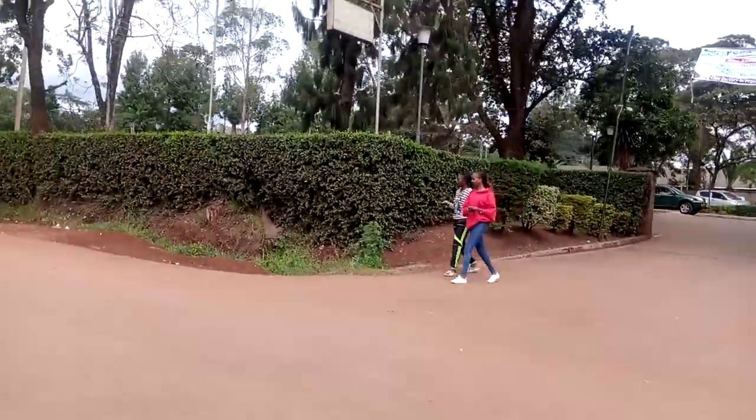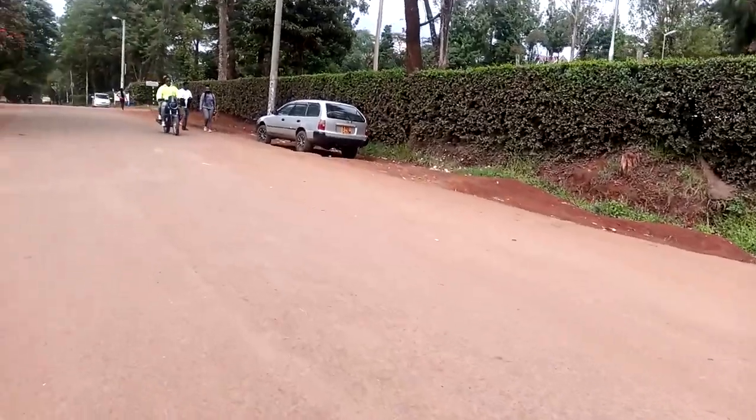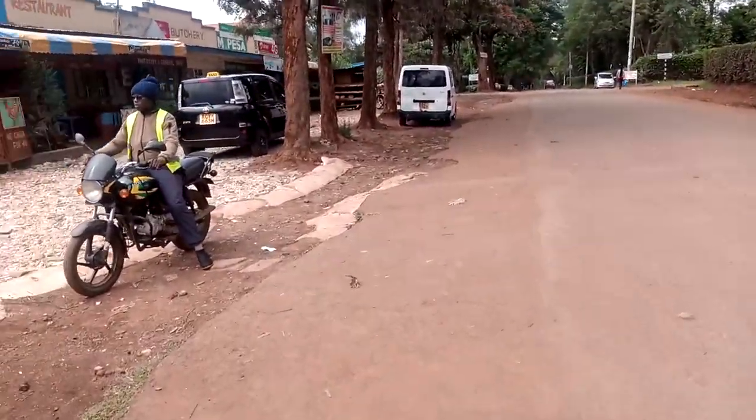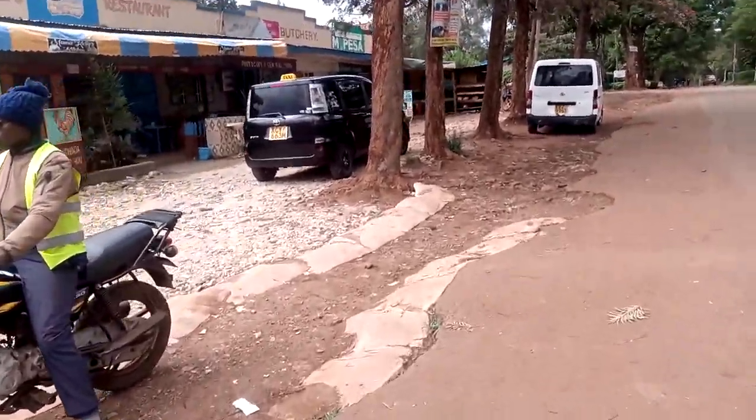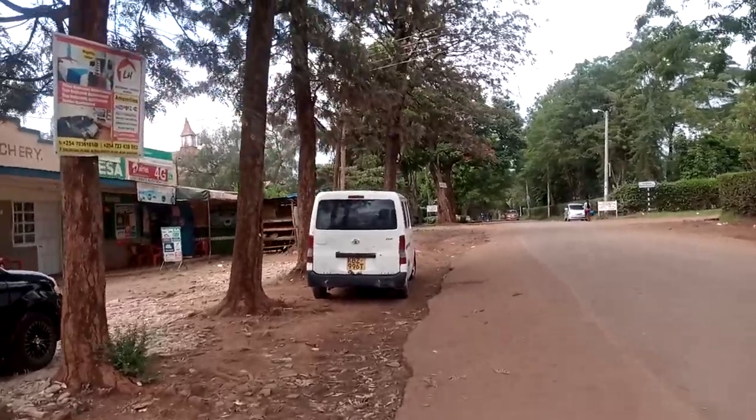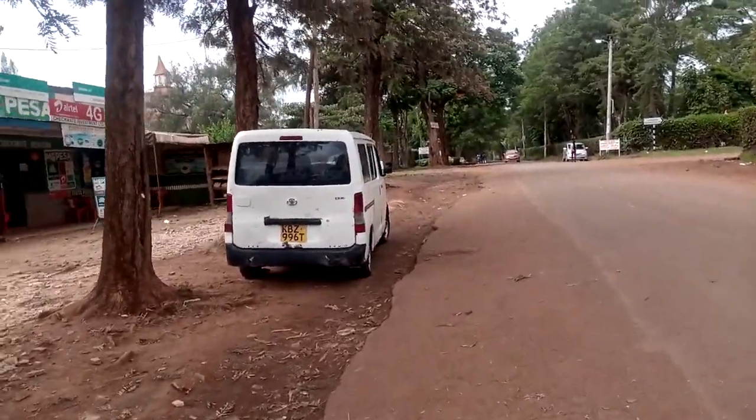That is where the Kikuyu hospital. That's the place. And this is the center. Around the PCEA center. Right here.